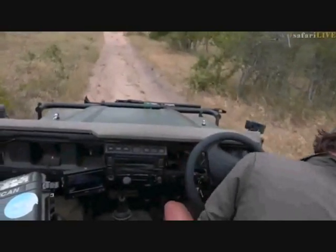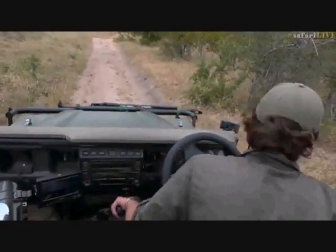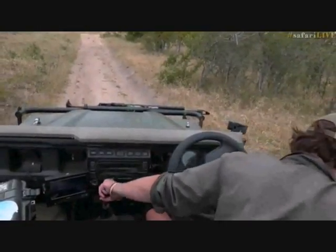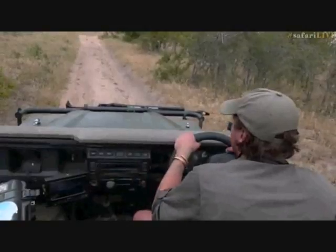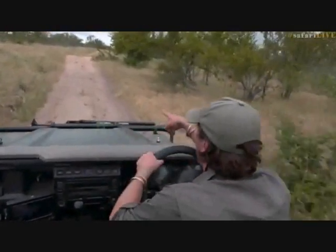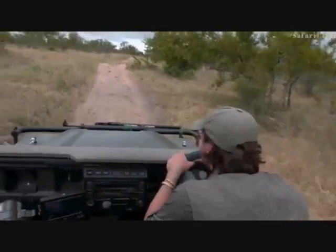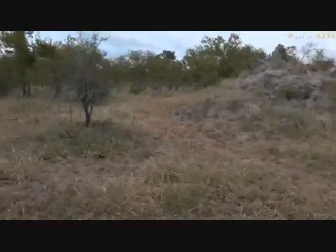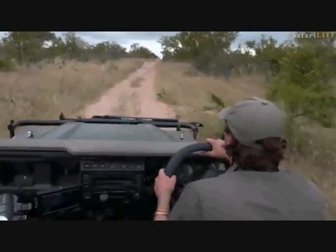Hyena and honey badger. Oh, wait. No. Hyena and honey badger. So that's the one big game trail. The second one is coming up right here. No tracks here. I'll just check a little bit higher on the soft sand.